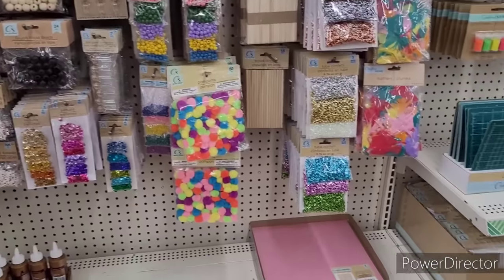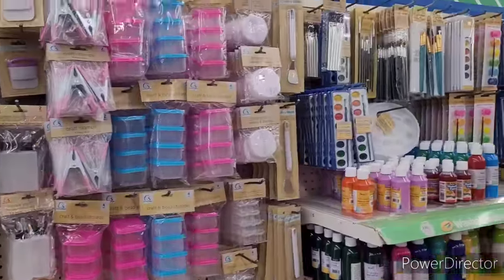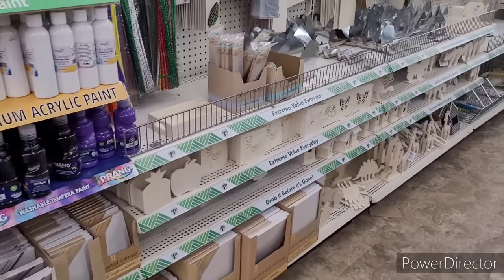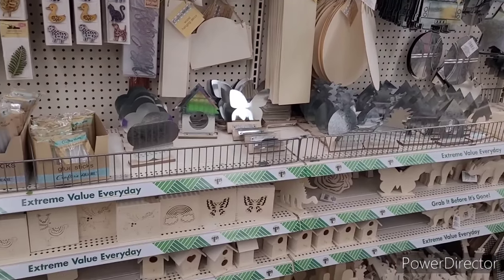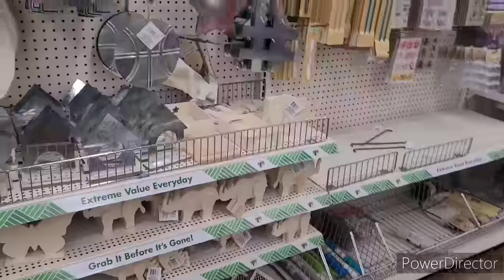Alright, I'm over here in their craft square section. I ain't gonna stay over here long. I just wanna see if maybe they got any of the stuff that is supposed to be floating around, the resin and the epoxy. Because it is risen too. I don't know if I mentioned that the last Dollar Tree. And I ain't seeing it.